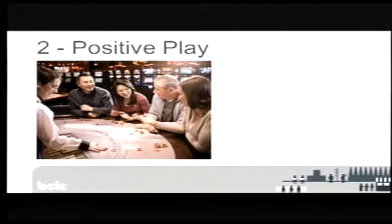So it's important for us to focus on healthy behaviors, the sorts of decisions that make sense, like establishing budgets before you go into a gaming facility, that kind of thing. Those are the focuses under this strategy of positive play.